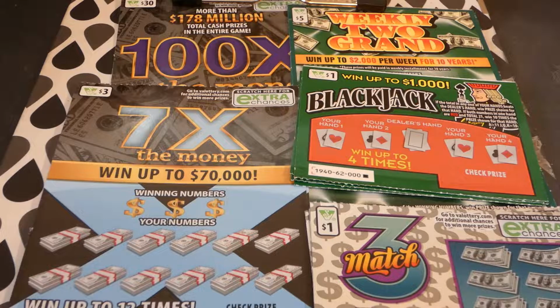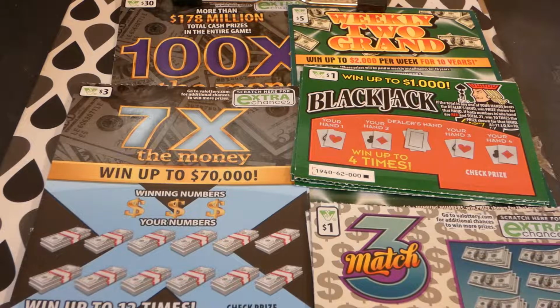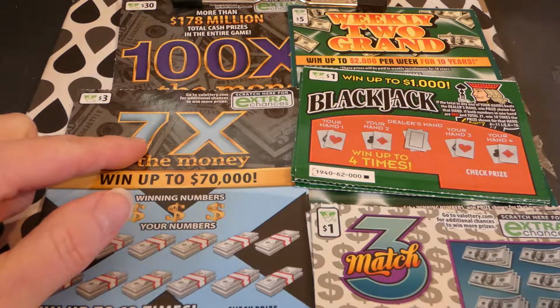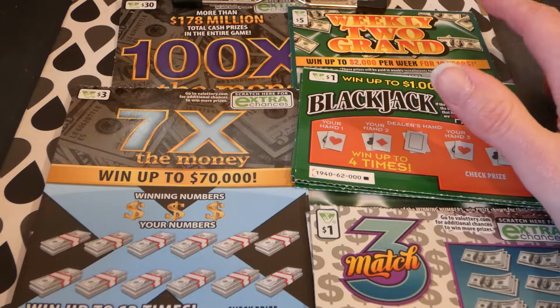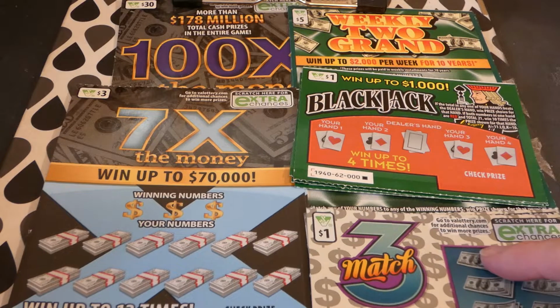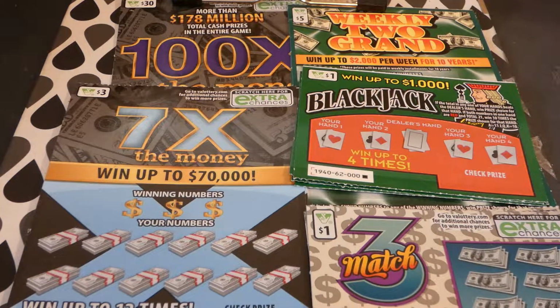Today I have a wild grab bag of tickets from the Virginia Lottery. I have one 100 times the money, two 7 times the money, three weekly 2 grand, four blackjack, and five match threes. So it's quite a variety.